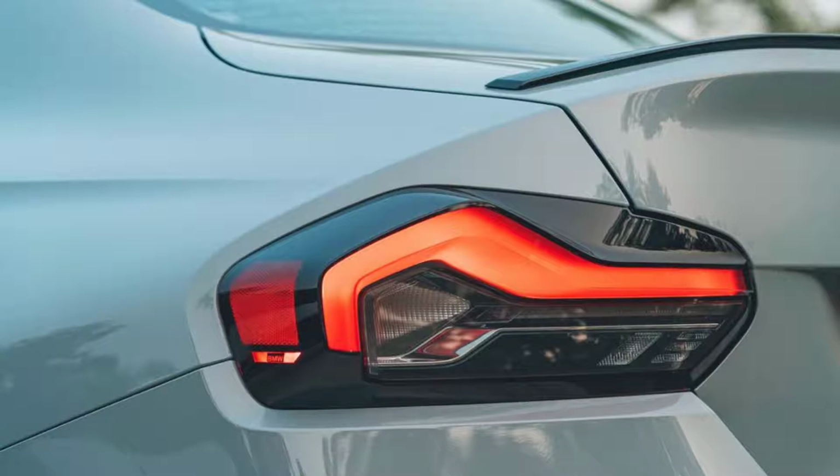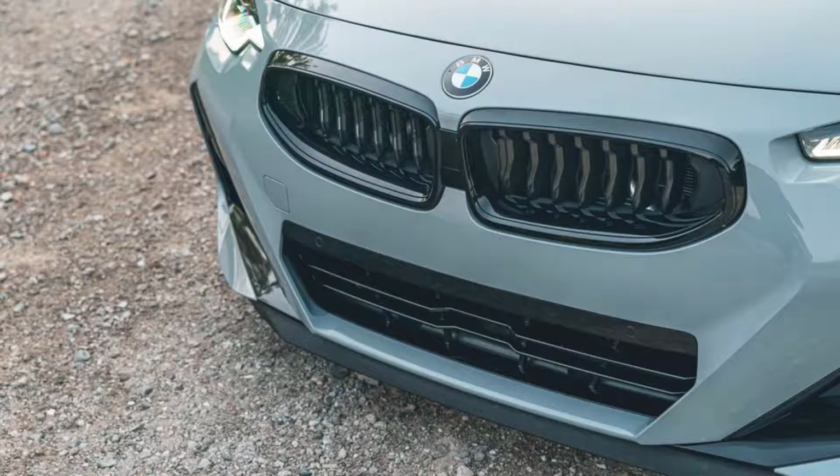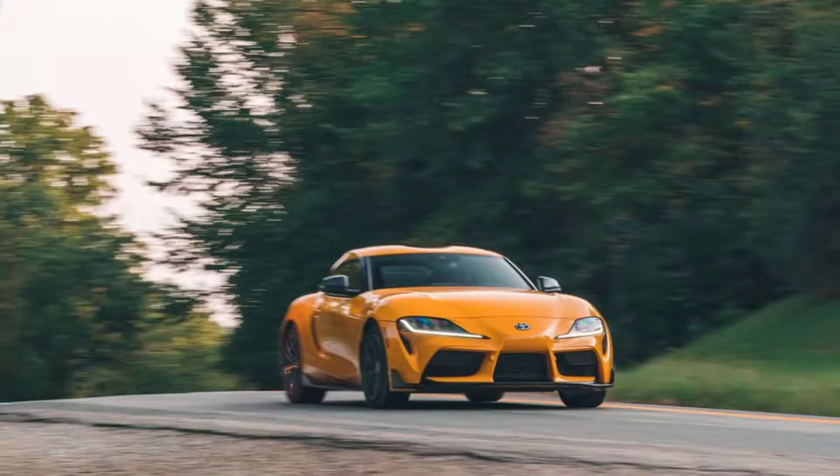The 2 Series range of dynamic modes also gives the ability to significantly alter the way it feels. While Eco Pro is unlikely to be regularly selected by any driver not staring at a low fuel warning light, the differences between Comfort, Sport, and Sport Plus are immediately noticeable in terms of throttle response, cabin noise, and transmission shift mapping.